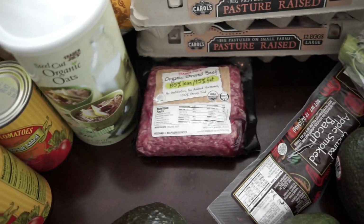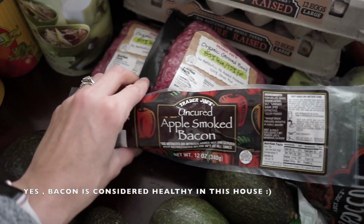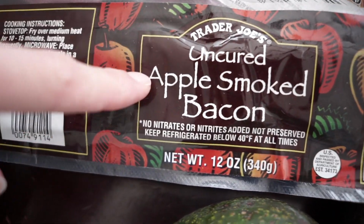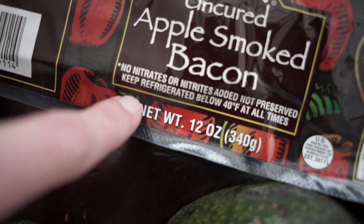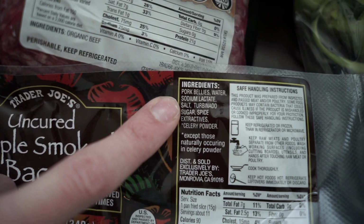This is organic ground beef. It is also 100% grass fed. Bacon, we love bacon. Honestly, I should have gotten 2 packs, but I think we have leftovers. This is one of our favorites because it's uncured, and the apple smoke is actually really good. It doesn't taste super smoky. It doesn't taste appley, so I have no idea why it says apple smoke. But the best part is the ingredients aren't too bad on here. They put no nitrates or anything in it. It does have a little bit of sugar, I believe. Yeah, it has turbinado sugar, so it's at least a better sugar.